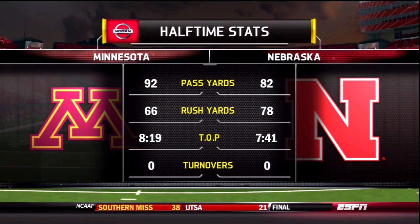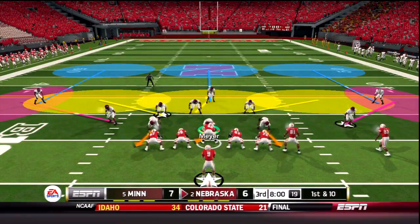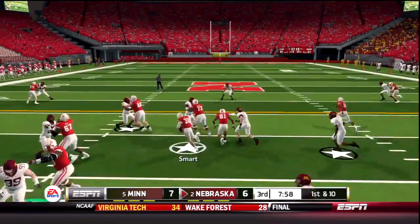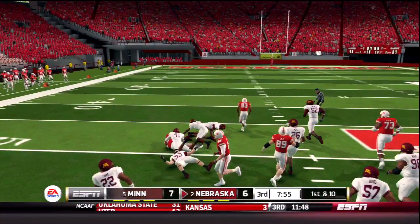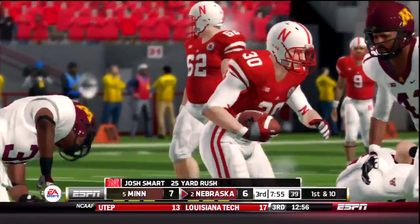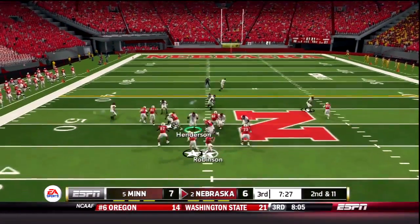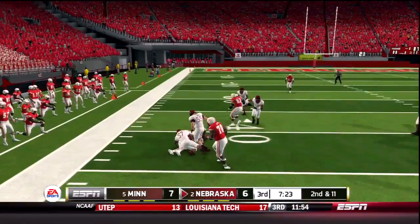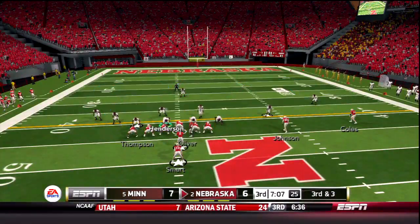Another one this week, as neither team is really doing too much on offense. You can see the yardage totals, very even so far, but Nebraska has the ball as the third quarter is underway. They go right back to the ground. Josh Smart, a big gain to begin the second half as he gains 25 already in Gopher territory. They've run their entire offense through Josh Smart, and here it is again. Smart on the screen, up to the 45 and brought down by Woods, setting up 3rd down and 3.